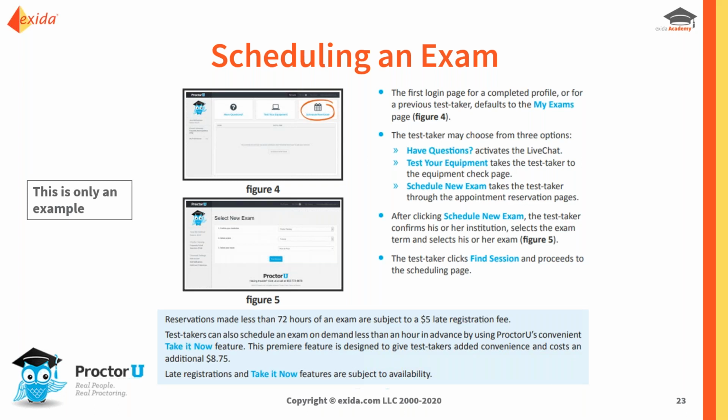I think it's pretty nominal. I put some numbers down there that I thought they were. You can see like $5 for within 72 hours. That's the late registration, and then $8.75 if you want to take it right away, right? In US dollars. And I think that's all it is. Don't take my word for it, but just know I think it's pretty nominal. You can take the exam anytime you want. Not a big deal.